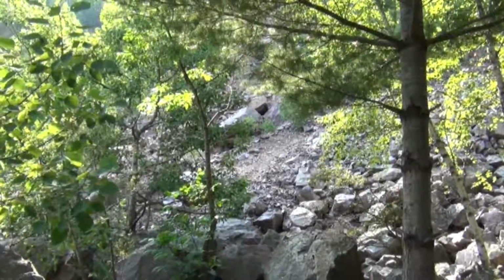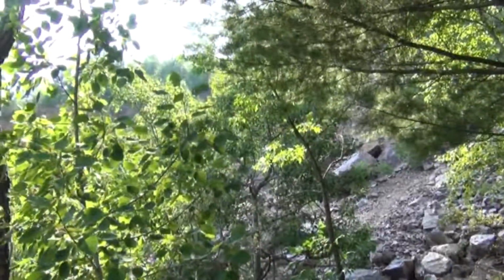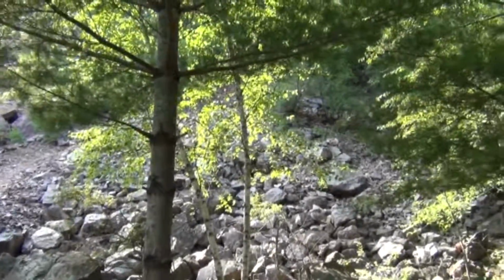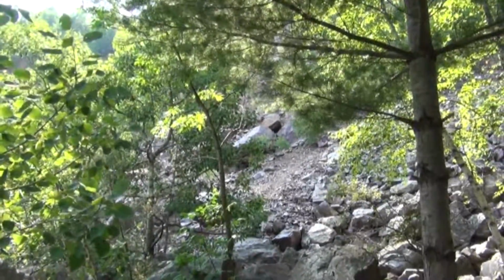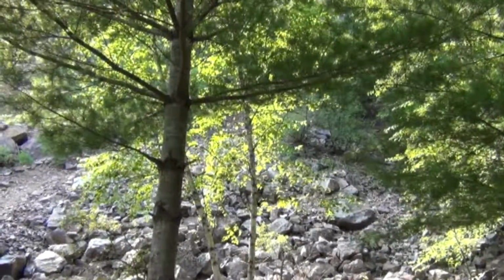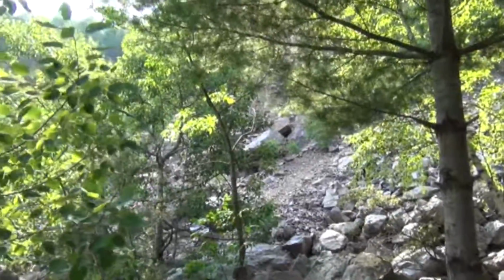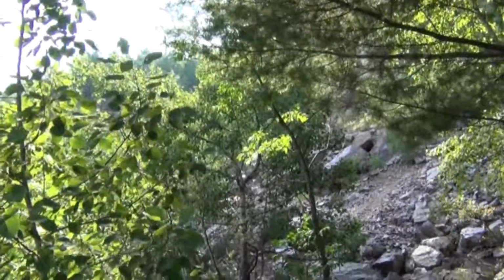I stopped here at Rock Springs at Abelman Gorge because I was hoping to see some turkey vultures. I don't remember if we've talked much about turkey vultures, but they are some of the cleaner-uppers. They take care of the dead bodies along the highway and in the woods and places like that. And without these decomposers and cleaner-uppers, it would be an awful mess around in many areas.